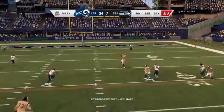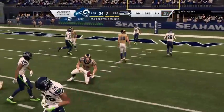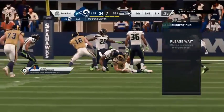Here's Goff. Over the middle and complete to the tight end, Higbee. And he gets it inside the 10 to the 9. He's been big. 2 touchdowns earlier. Now he's got a first down here.